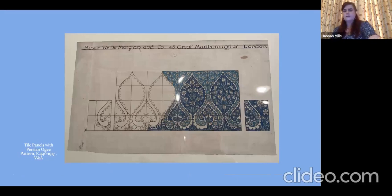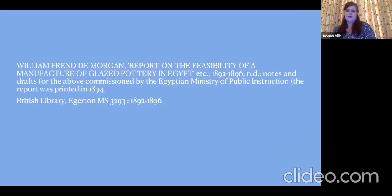And you can see there's the blues and the very sort of Persian style flowers. And once again, it's the exotic blues again. It's the idea of exoticism, imagination, sort of a lust.